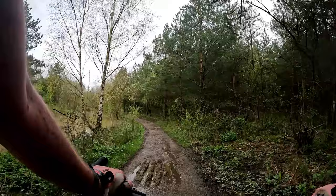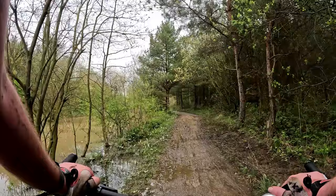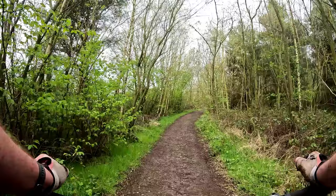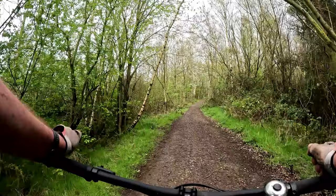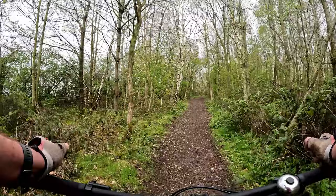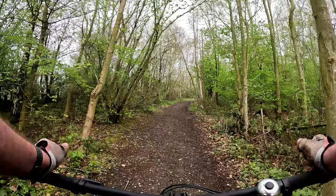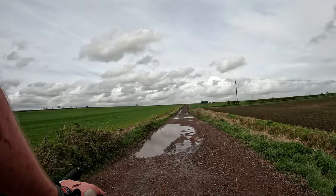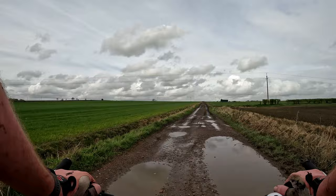The Return of the Jedi section. This is a lovely section of woodland. I'm heading roughly for Nostell Priory. Bit of a climb. So Nostell Priory is about a mile to the right, but this wonderful byway is the Wakefield Wheel continuation.